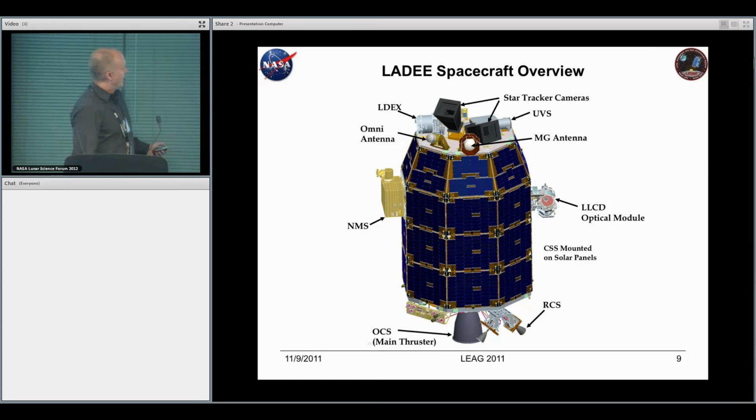We have a neutral mass spectrometer, and that's literally going to scoop up the exosphere, neutral particles, and determine their composition. We have the lunar dust experiment. That's going to measure this very tenuous, potentially tenuous component of lunar dust at high altitudes. And we have an ultraviolet and visible spectrometer, which is going to do remote sensing of both dust and the exosphere.